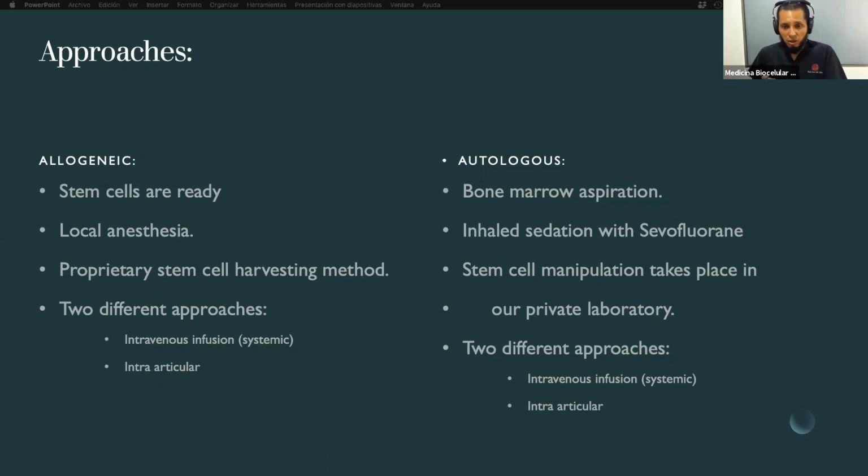Same thing when it comes to the autologous stem cells. When we are talking about the bone marrow aspiration, this just changes a little bit because the bone marrow aspiration takes place when our patient is sleeping. That way the patient does not have to care or worry about pain, discomfort or anything like that, because the bone marrow aspiration takes place in about 10 minutes or less. Now, once we have that sample in our hands, the bone marrow is taken here to our laboratory in order for it to be processed. And same thing, the approaches based on our experience, based on our protocols, has to be two different approaches: IV, intravenous infusion of the stem cells, as well as the intra-articular infusion of the cells.